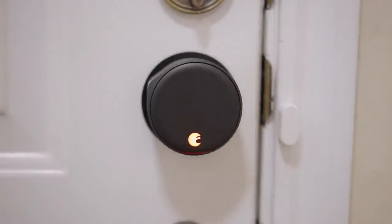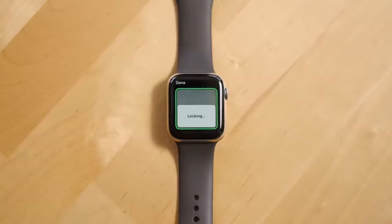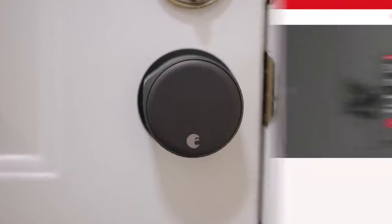Number 9. August Wi-Fi Smart Lock 4th Gen. Enhance your home's security and convenience with this smart lock that allows you to lock and unlock your door remotely, track who enters and exits, and integrate with various smart home systems.